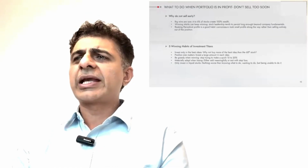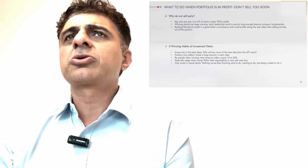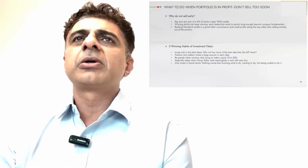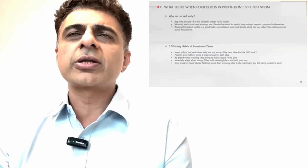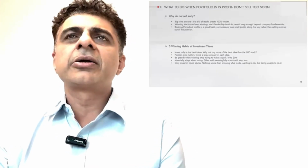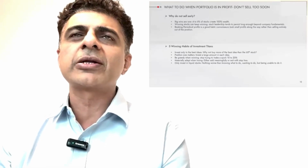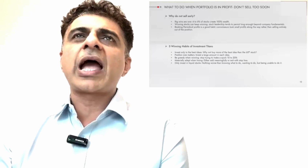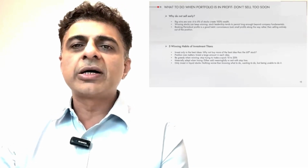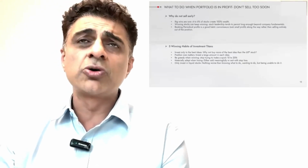Moving on to the next slide. This slide talks about what to do when you are in the green, meaning that the stocks which you bought are really doing well. What the author tells is that typically there are just 4 to 6% of stocks at any point in time in your portfolio which will act as multi-baggers. So it is very important that you ride your investment journey with those stocks.